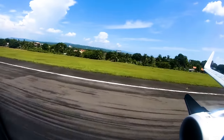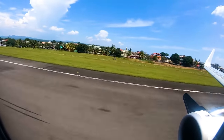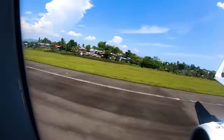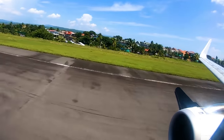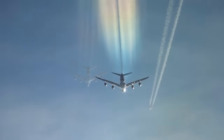Only moments before this airplane was about to take off, a bird was sucked into the engine and the pilot quickly hit the brakes. Check out this rare and beautiful moment when an airplane creates rainbow contrails.